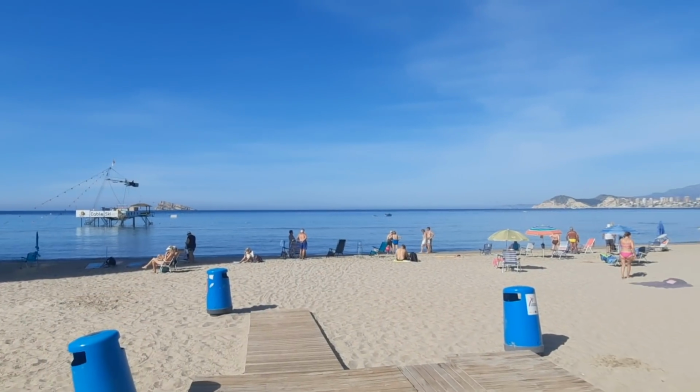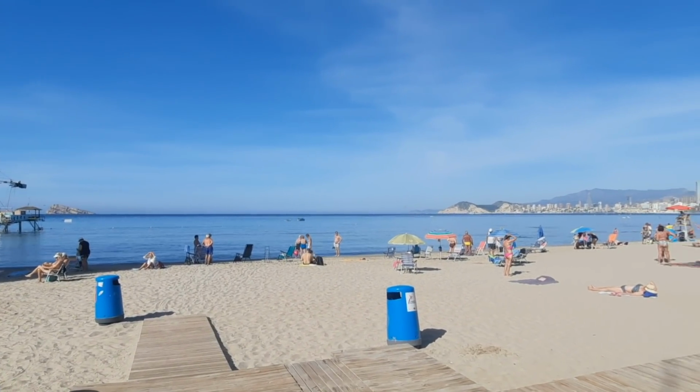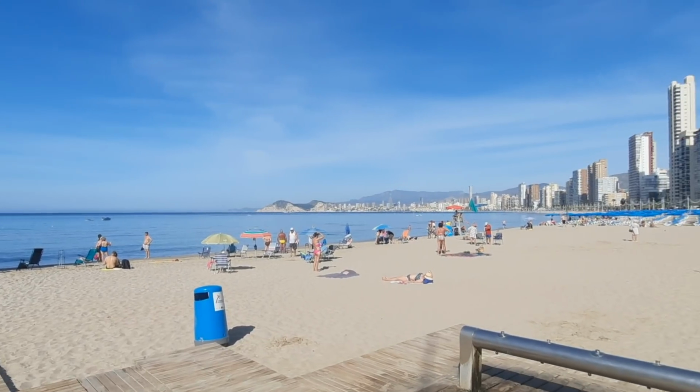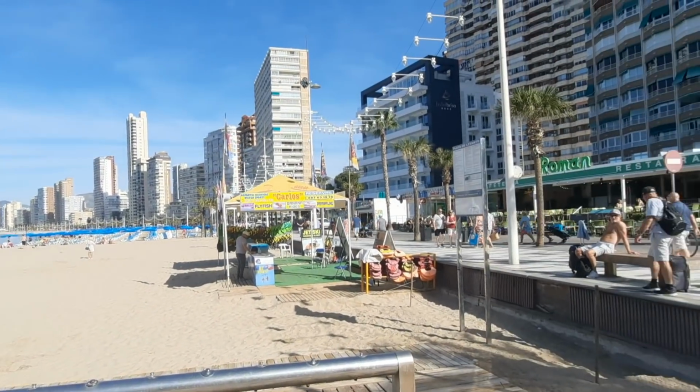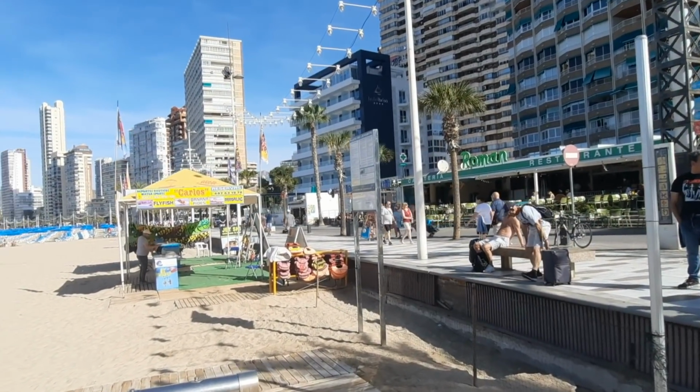Today it's another amazing sunny and warm day here in the area, and we will be having a lovely walk down the famous Levante Beach. Let's go! Right now it's 5 minutes past 10 in the morning, and you can already see the first tourists arriving to the beach. We are at the beginning of the Levante Beach at this very moment.